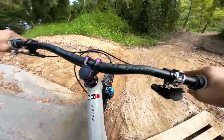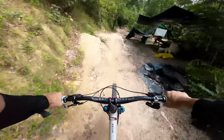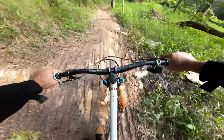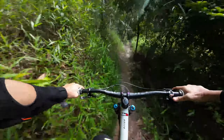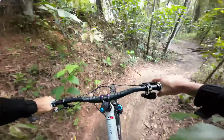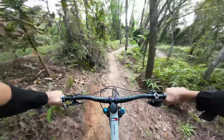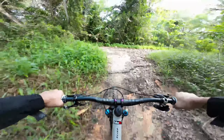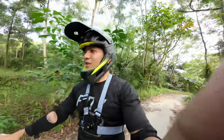Uy! Putik! Ikot tayo! Takot ka sa putik, nagtitrail ka! Uy! Bukas kayo, berms. Woo! Para ako mamamatay sa ahon. Ang iksi-iksi. Para ako mamamatay. Kulang sa workout.